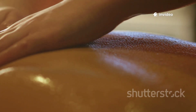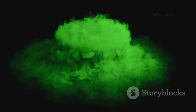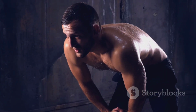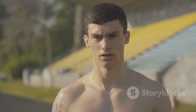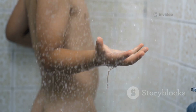Now, the real magic isn't in the sweat itself, but in what happens next. This is all about a fundamental principle of physics: evaporation. For a liquid to turn into a gas or vapor, it needs energy. When the sweat sits on your skin, it absorbs energy from its surroundings. What is the biggest source of energy right there? Your own body heat. As the water in your sweat evaporates and turns into water vapor, it takes that heat energy with it, carrying it away from your skin and into the air. This process is called evaporative cooling.